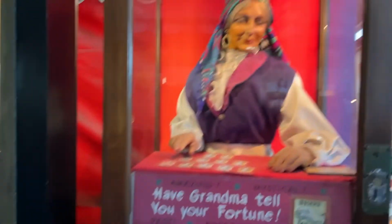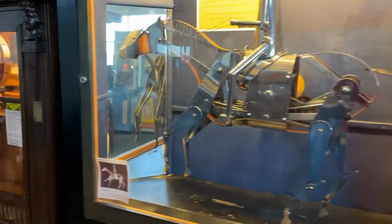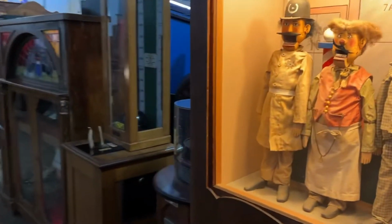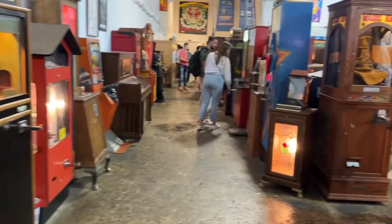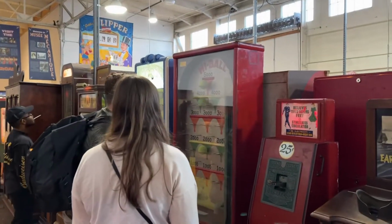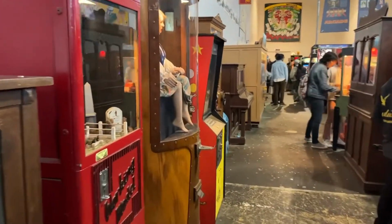Wow. Some of this stuff is actually a little creepy too. You got the famous Gypsy. A lot of this stuff I've never even seen before. The mechanical horse. Look at this guy. Wow, Barbershop Quartet. How well these are done. Boy, the work that went into this stuff.